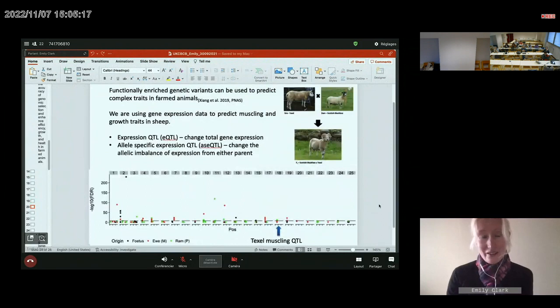The functionally enriched genetic variants, it's been shown by our Australian colleagues that functionally enriched genetic variants can be used to predict complex traits. The aim was to use gene expression data to predict muscling and growth traits in sheep. And we were using the tissues that were collected for the Sheep Atlas project to look at expression eQTL and allele-specific eQTL. And allele-specific expression is an imbalance of expression in an allele from either parent.